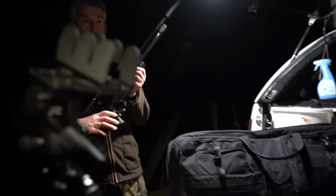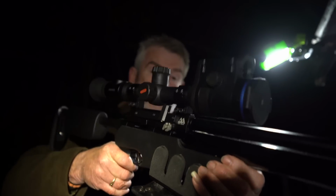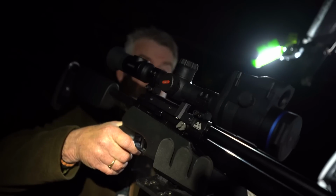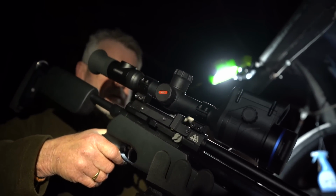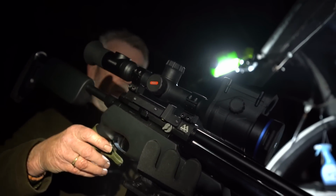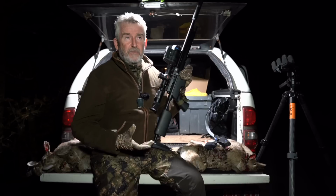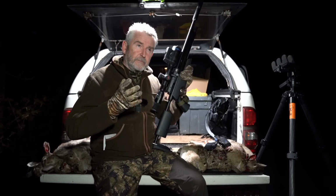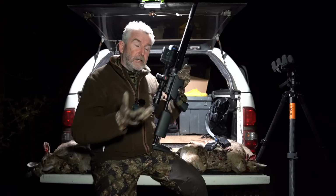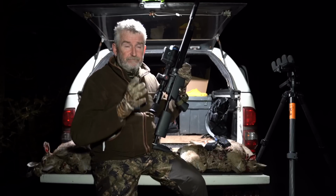A few little words about the rifle and the scope. Obviously, this is the Arms S510 TDR XS 2.2 caliber. And we've got the Pulsar Thermion 2 XG50 thermal scope. It's got the built-in rangefinder. For me, PCP rifles are the way to go. Everybody's got their own particular favourites, some prefer springers. And myself, I've gone down the PCP route now, and this is the way for me.